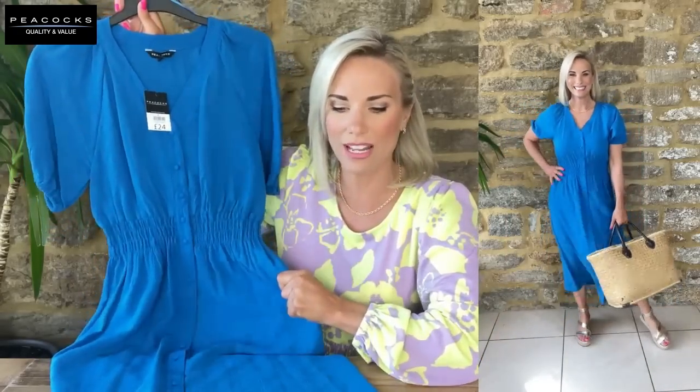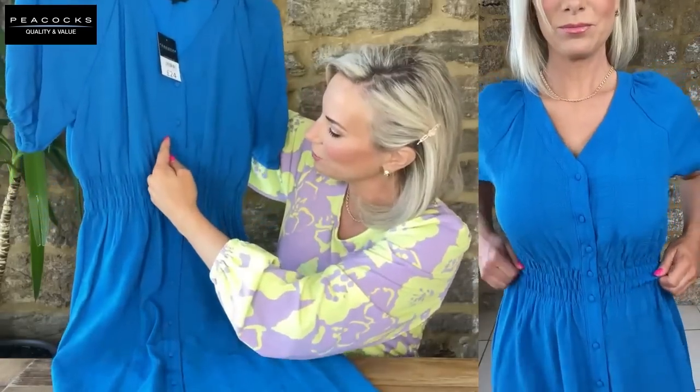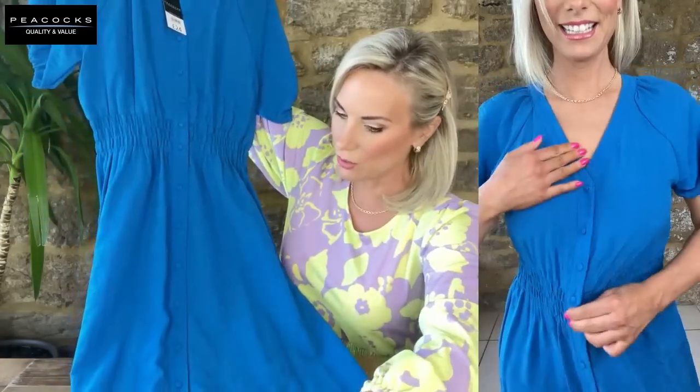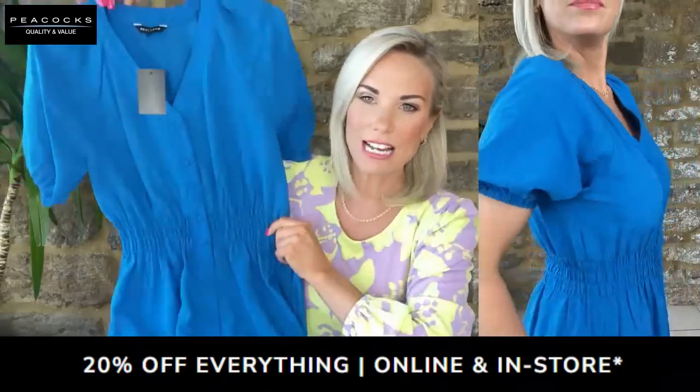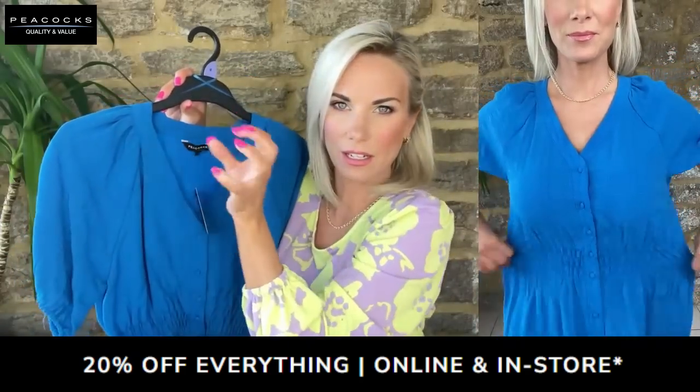And I love this. This is just one of those pieces you know is just going to fit and feel really nice on the body. You've got these lovely little buttons that go all the way down to the bottom. It is a midi length. I mean, it's a standard midi length. It's also shirred at the waist, which is fab. You've also got the pleated shoulders as well, which is hopefully going to give it a little bit of a poof. But what a beautiful dress. £24, and I'm wearing it in a UK 8.